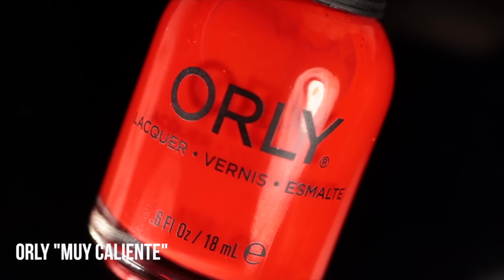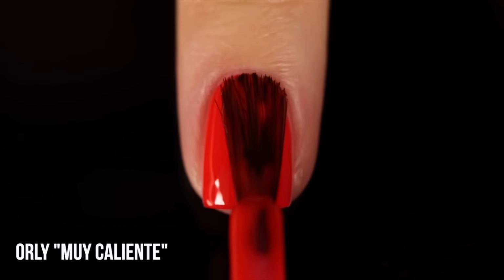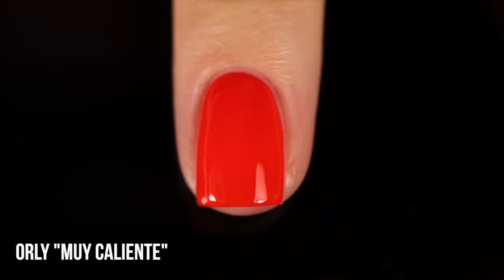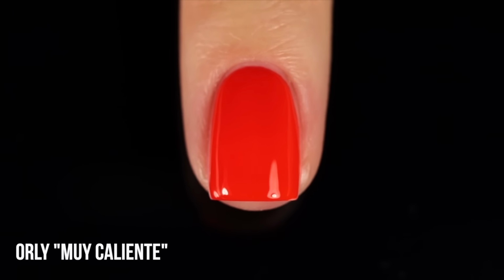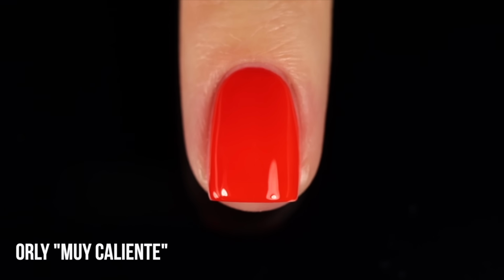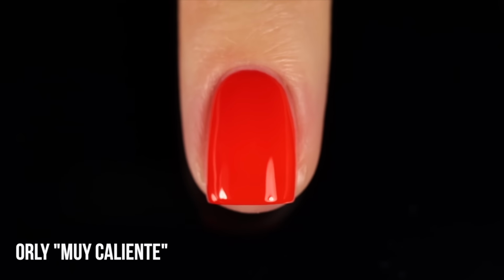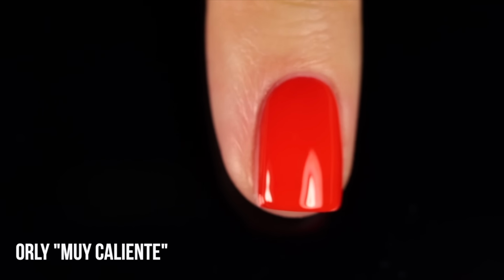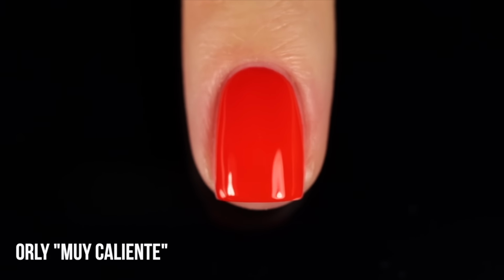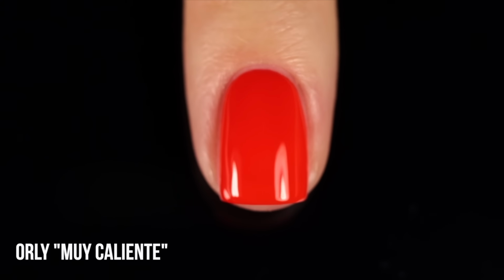And then we've got Orly Muy Caliente, and this one is another kind of jelly-like formula, but it does cover up my visible nail line, and this to me is just the perfect example of a neon red. It has a little bit of an oranginess to it. Honestly, sometimes I do think of it as an orange, but it is just so eye-catching, eye-searing, and it feels like the ideal summer color. It's kind of just like this lobstery color, and I will never get over this one. I will just always love it.